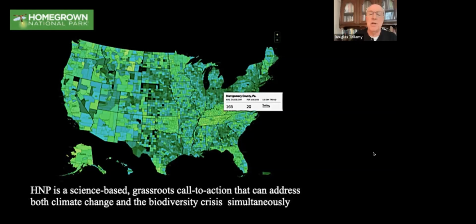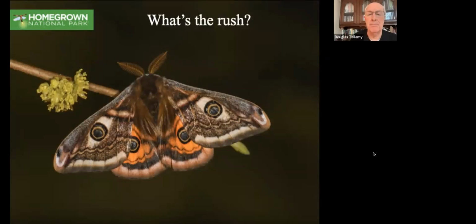So what we're envisioning is something like the COVID maps you see in the New York Times, where each county will be colored in with the progress it's making. This is a simulation, of course, but we're talking about a science-based grassroots call to action that can address the two major problems we have on planet Earth. We've got climate change, but we've got a biodiversity crisis, and Homegrown National Park will address both of those simultaneously.